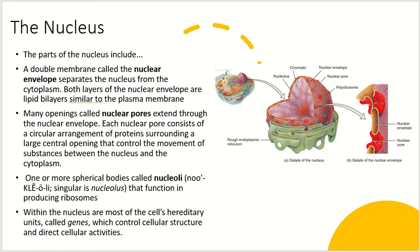The nucleus is going to have several parts. There's going to be a double membrane called the nuclear envelope, and this is going to separate the nucleus from the cytoplasm. Both layers of the nuclear envelope are going to be lipid bilayers, very similar in structure to what we see for the plasma membrane. There are also going to be many openings called nuclear pores that extend through that nuclear envelope, and each nuclear pore is going to consist of a circular arrangement of proteins around a large central opening. You can kind of see that here. This is going to control the movement of substances into and out of the nucleus, or between the nucleus and the cytoplasm.